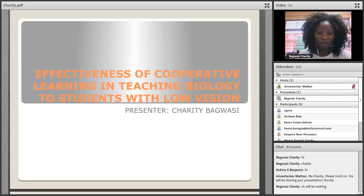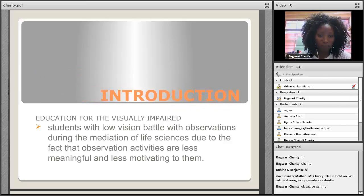Everyone, my name is Charity from Botswana, and I'll be presenting on the topic: effectiveness of cooperative learning in teaching biology to students with low vision. The introduction: students with low vision battle with observations during the initiation of life sciences due to the fact that observation activities are less meaningful and less motivating to them.